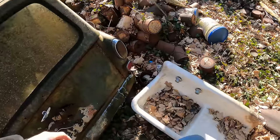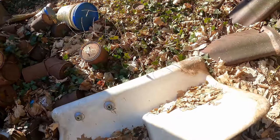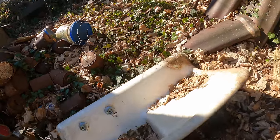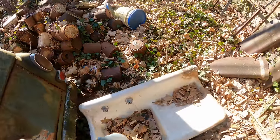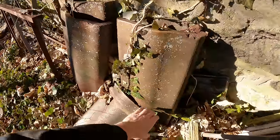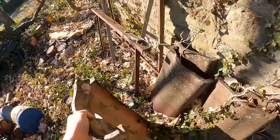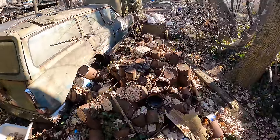This is no joke. Oh, cast iron sink. Look at that, that's not a steel one either. This is actually really nice. Let's see if he wants to junk this. I'll take this today. Use that for something when I get a bigger shop, you know? And you got these roof tiles. That's pretty nice. Pile of paint cans that have all rusted through.